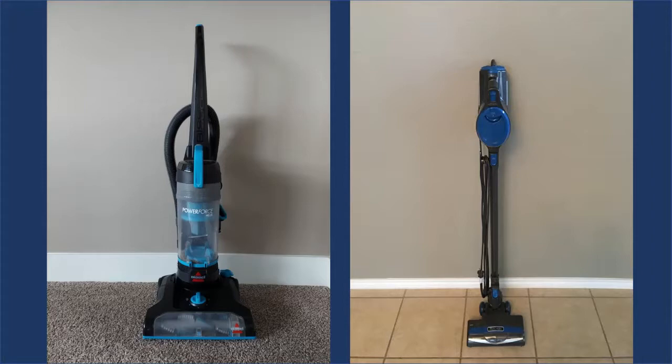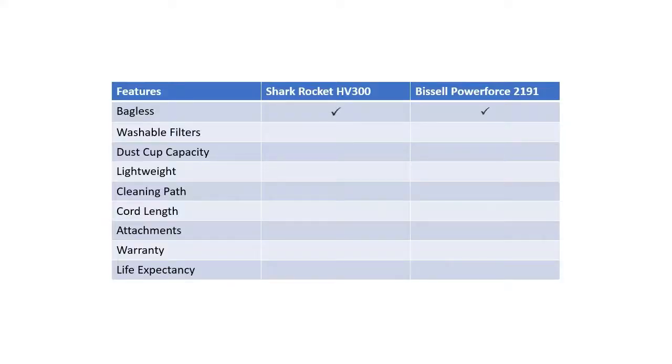Let's start with a feature comparison. They are both bagless, they have washable filters, while Bissell has a larger dust capacity and cleaning path that weighs more. The cord length is similar on both and life expectancy too. Each has a wand, crevice tool, and brush, and Shark has a longer warranty.